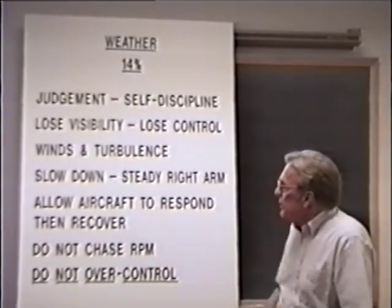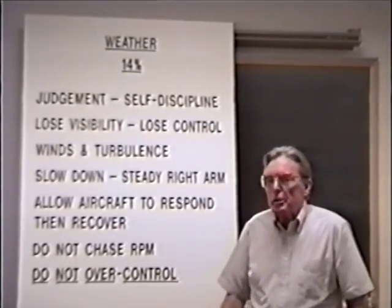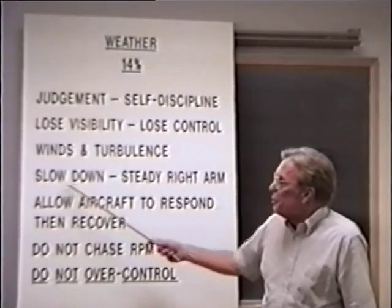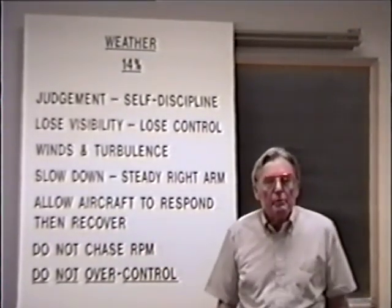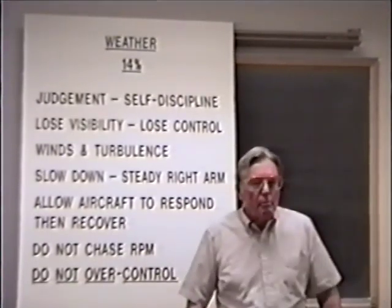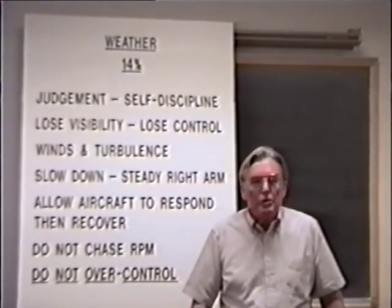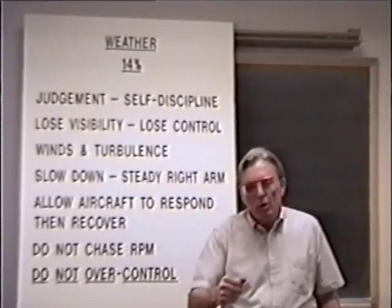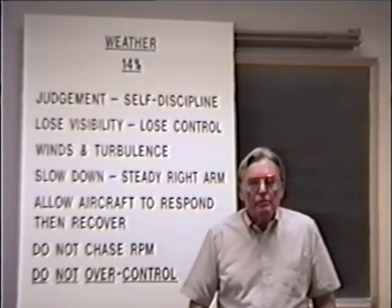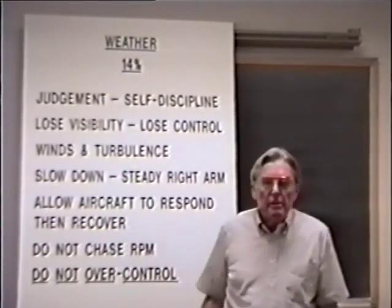Winds and turbulence. If you were flying and you encounter high winds, and more in particular turbulence, what should you do? Well, probably the first thing you should always do would be to slow the helicopter down. Slow it down to, perhaps 70 knots or so, and steady your right arm so that you will not put in any unintentional control movements. Probably the best way is to bring your right forearm down, rest it very firmly on your right knee so that you have a good steady control over that cyclic. And then allow the aircraft to respond naturally.